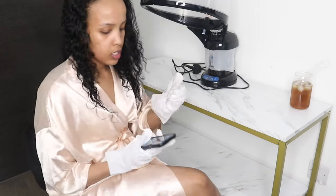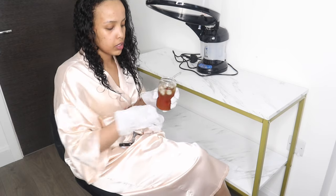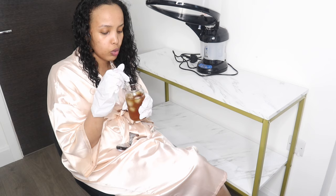Sit here now and chill for like 15 to 20 minutes till all this gets dried up. I just made myself another drink, but this time I made myself cold iced tea.